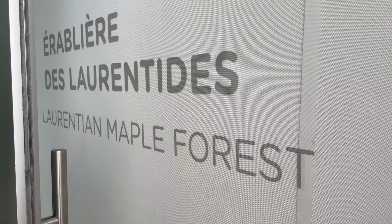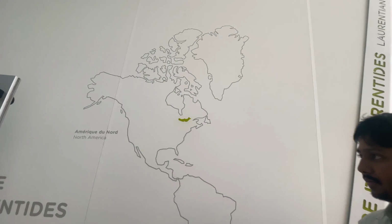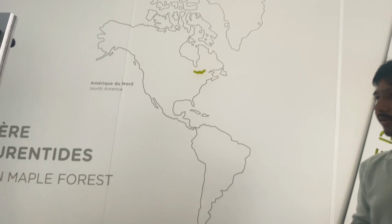After soaking in the beauty of the rainforest, we moved to the Laurentian maple forest. This area perfectly replicates the changing seasons, and we were excited to see what animals we could find.